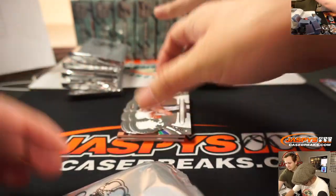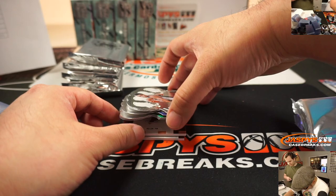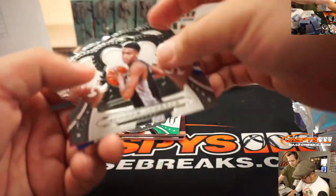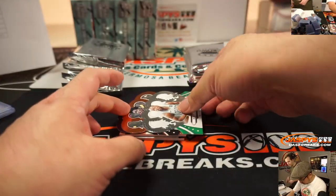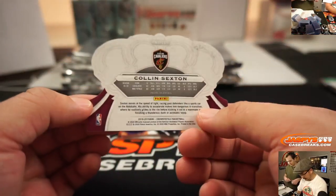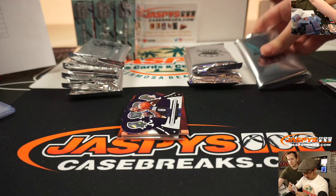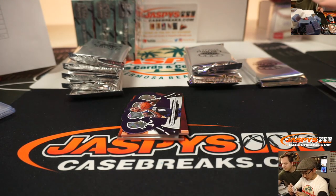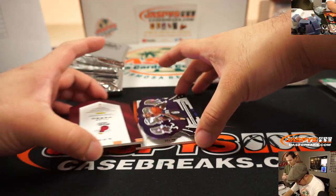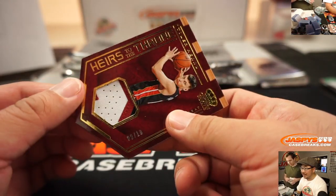Got a bit of a pattern here. Those are not numbered. Here we go. We've got Collin Sexton. Not numbered. That'll go to the Cavs, Jeremy 33. With that one, I guess we'll use Kemba to cover up the hits a little bit here. There's Tyler Herro. Nice. 9 out of 10 for the Miami Heat.